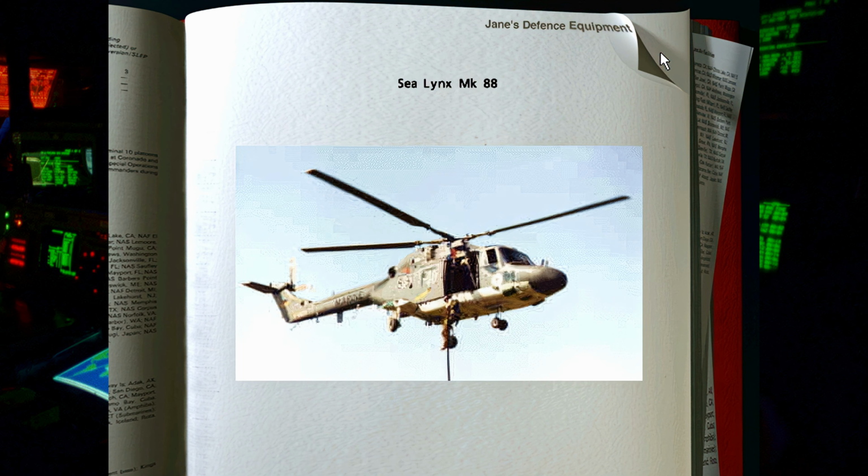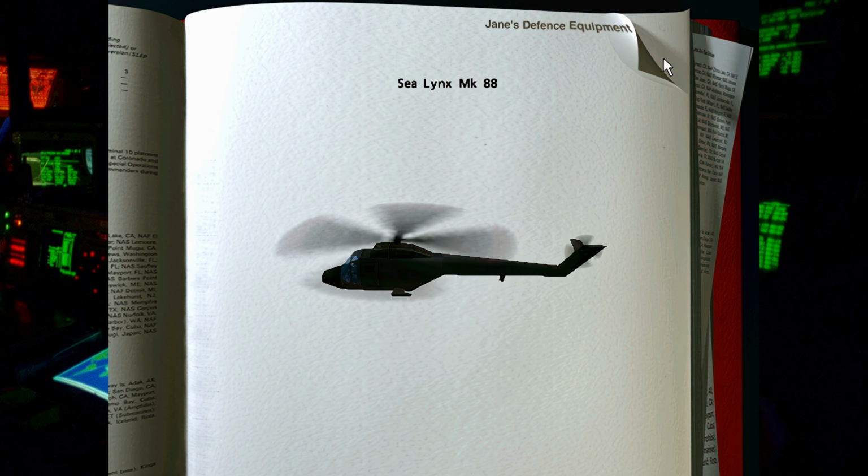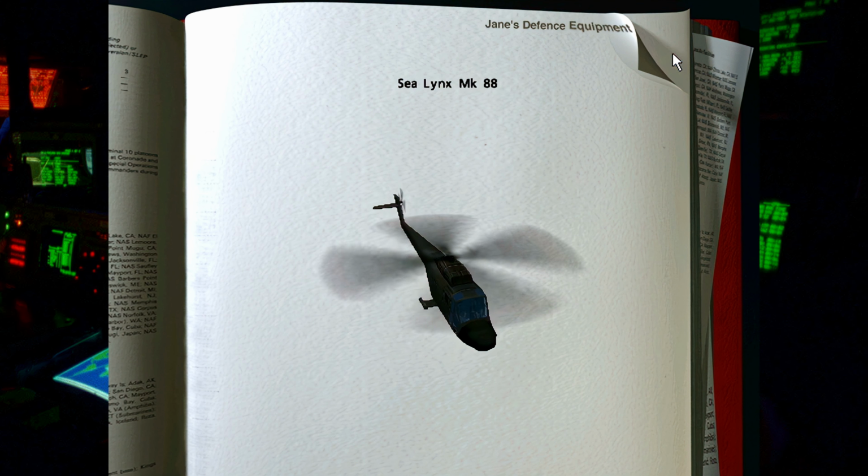Here we can see the German helicopter. Looks like they're having a guy rappel down, possibly some sort of rescue or replenishment operation, or personnel transport. And here we can see the in-game model.